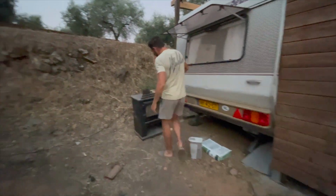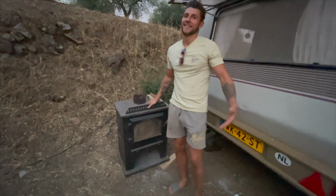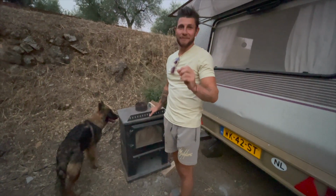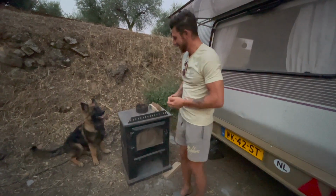This beautiful fire stove we also got from the neighbors. I mean, what can you say? Without these neighbors, there's a saying, right? It's better to have a good neighbor than a far friend. It's a saying in the Netherlands.